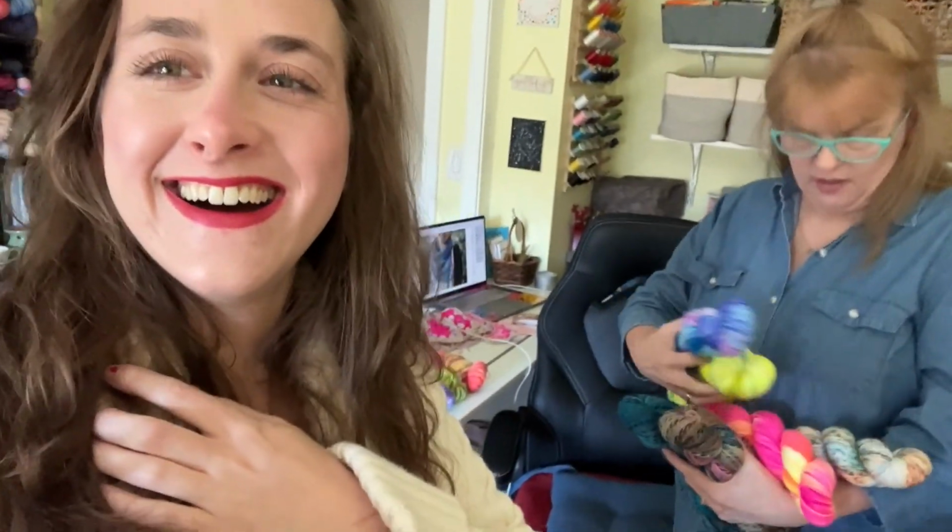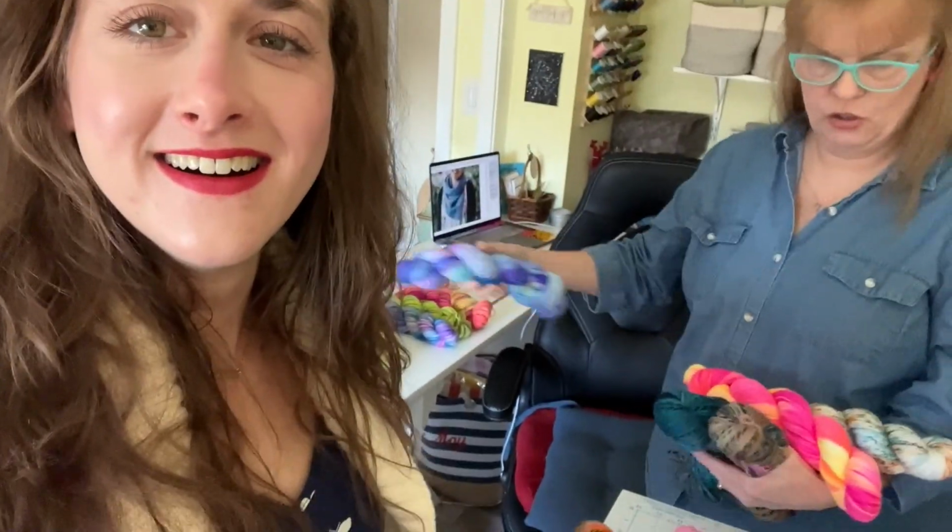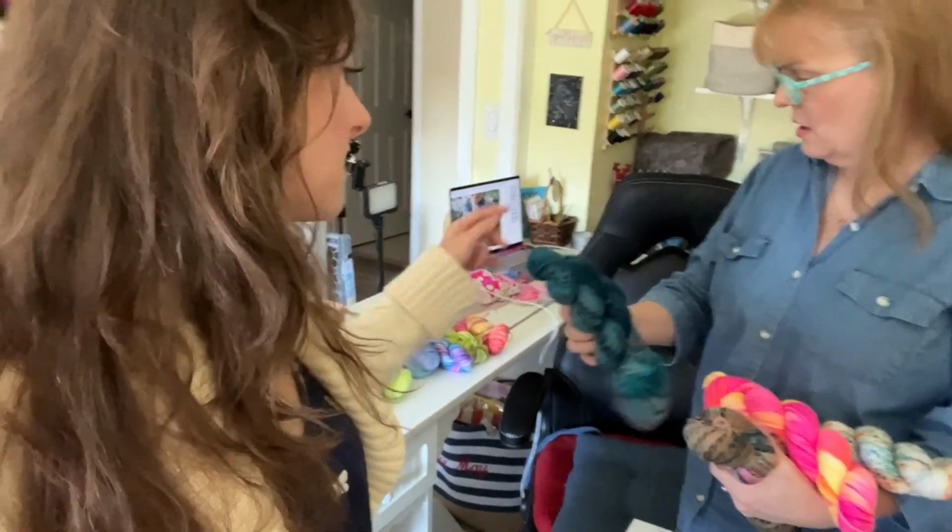More yarn. This one, I want this one. Oh, I'm broke. I want those three. Oh my God, this is my color. All right, I'm going to pack up and leave before she sells me out. Look at it. Chrysalis. Everybody loves Chrysalis. Oh my God, is this Chrysalis? This is Chrysalis.